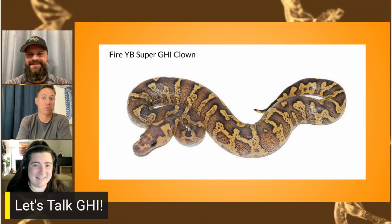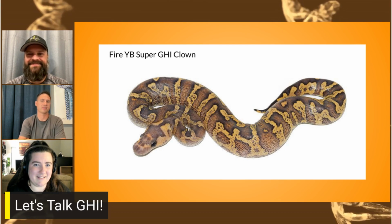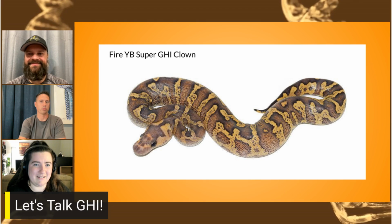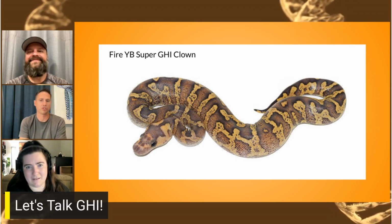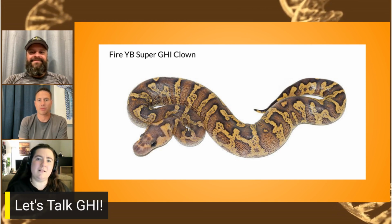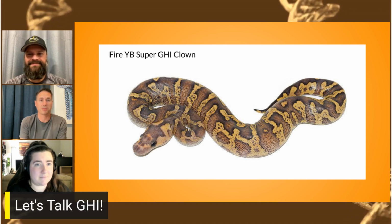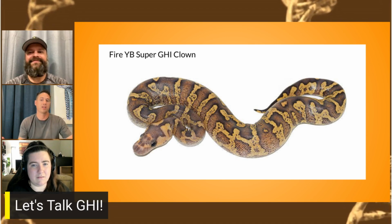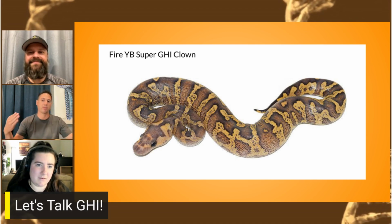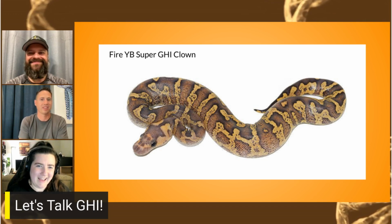This is one of our first super GHI clowns, Fire Yellow Valley Super GHI clowns. You're getting all these nice rusty colors in there, and the banding, everything coming in with the super. Again, we're not getting any striping, which usually super GHIs are often striped. Clowns are usually black backed, and so you have those two, stripe and black back, canceling, and you get bands. I love that. Cool.